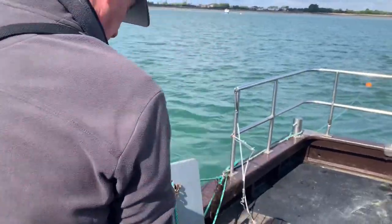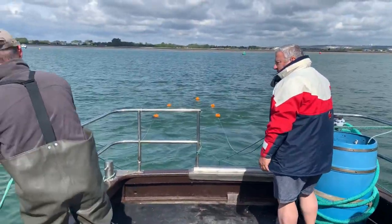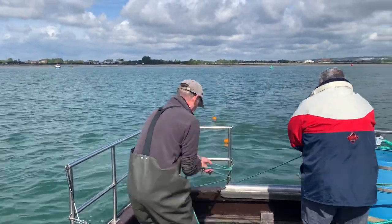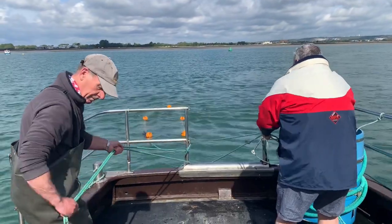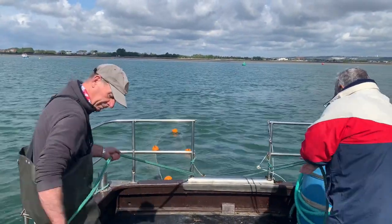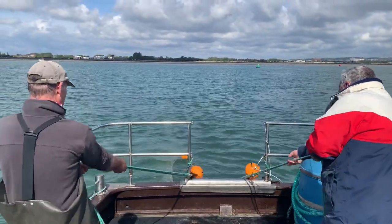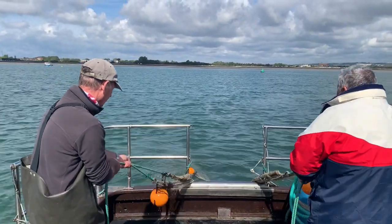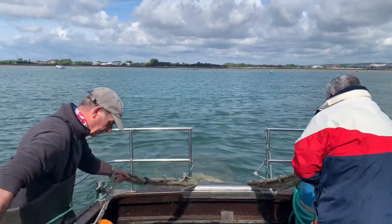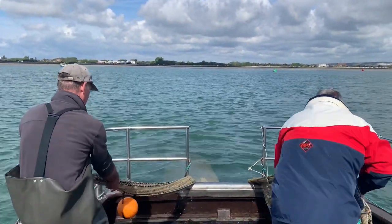So the boards are coming on board now, either side of the boat. So this is the fun time. What's going to be in the net? That's what we're all looking for and waiting for. The birds are absolutely going nuts above me.